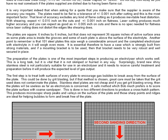The first step is to treat both surfaces of every plate to encourage gas bubbles to break away from the surface of the plate. This could be done by grit blasting, but if that method is chosen, great care must be taken that the grit used does not contaminate the plates. Stainless steel plates are not cheap, and if you get grit blasting wrong, then the plates will be useless as far as electrolysis is concerned. A safe method which Bob much prefers is to score the surface of the plates.